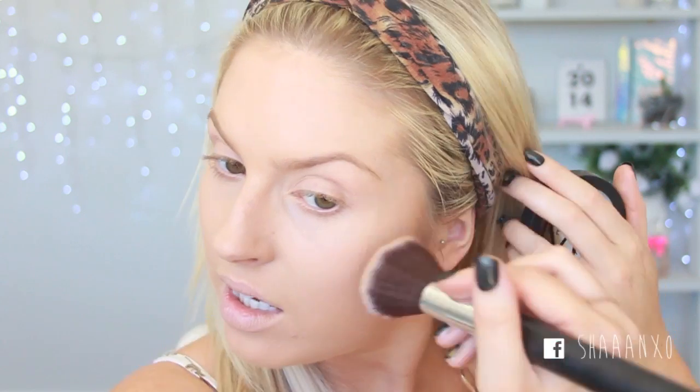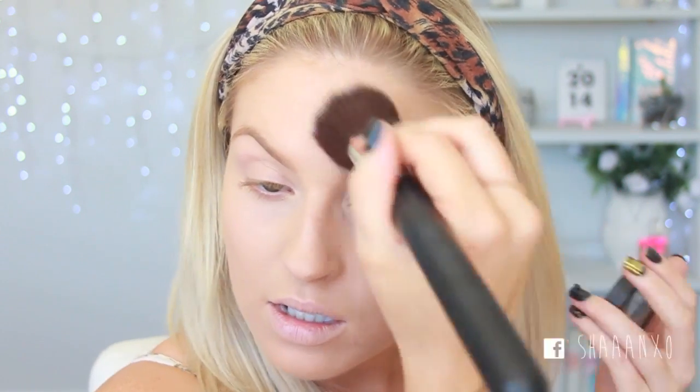Oh, I'm running out of breath. And then I just like to buff this around my face, and it's such a beautiful colour, and it doesn't look too heavy, and it doesn't look obvious. Like, it doesn't look like, whoa, bronzer. It's just really sheer. That's a good word.